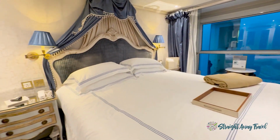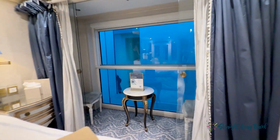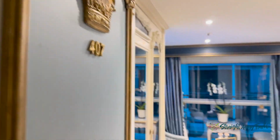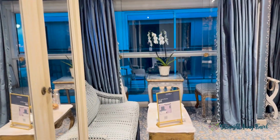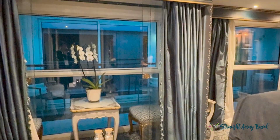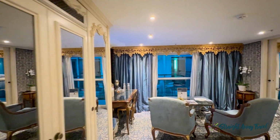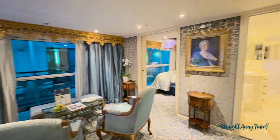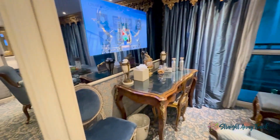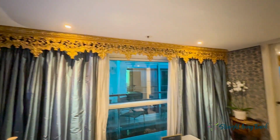Your deluxe balcony rooms are 305 square feet, with added space in a sitting area. The suites, which are 410 square feet, feature butler service and Nespresso machines. And the Grand Suite, with a separate living room, in-room breakfast, complimentary laundry, and full butler service, is the pinnacle of luxury. All rooms feature handcrafted Savoy beds, marble bathrooms, and top-tier amenities.